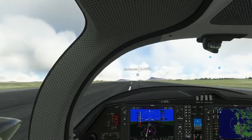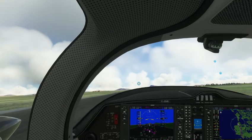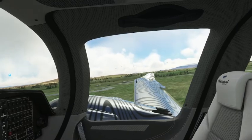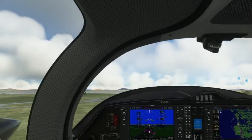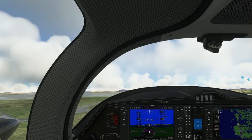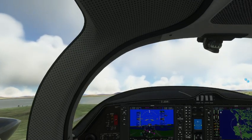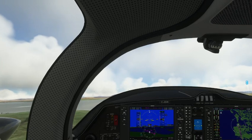Okay, so there's our 80 knots. We can go ahead and rotate. There we go. Tap the brakes. Goodbye, Benbecula. I'm sure we'll be back. And positive rate, gear can go up. And gas looking good. Undercarriage is up.